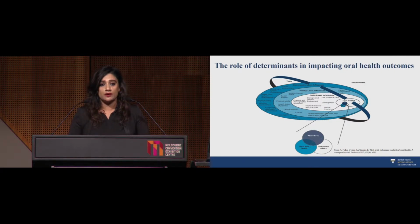So we need to think about the determinants when we look at a patient's situation, because they come to us with extensive social situations that we cannot comprehend or understand without talking to them. This is just a framework, Fisher and Owen's framework. I'm not going to explain it, but just understand that there are determinants which impact patients' outcomes at an individual level, community level, family level, and a bigger environmental level as well.